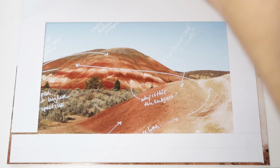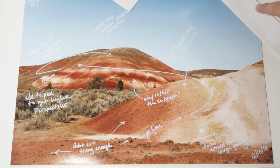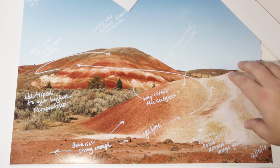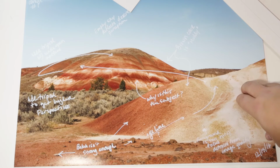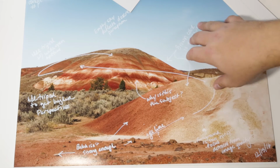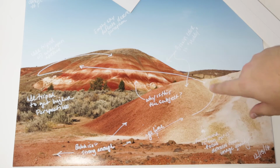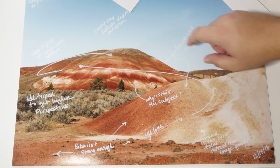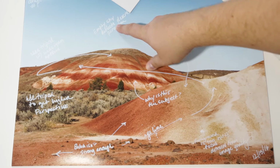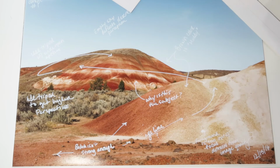Okay, so we're back to my photography work. So this is what I do. I print out a full fine art rendering of my images, and then I write my notes directly on the image. These are all my notes about this photo in its early stages of editing. I always make notes to myself, like, why would this be the subject? Do we like the metaphor of the empty sky in the desert? How do we unmuddy the brown? Just little notes like that.